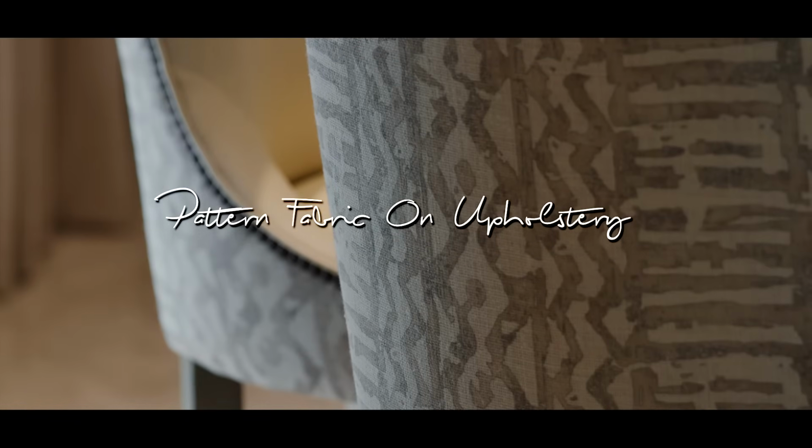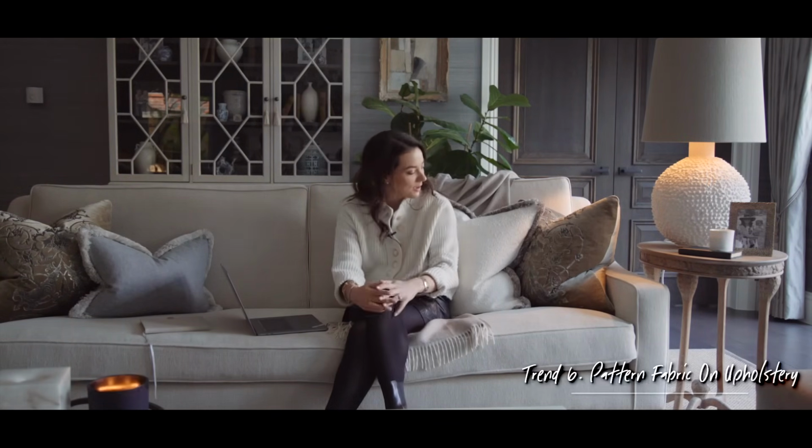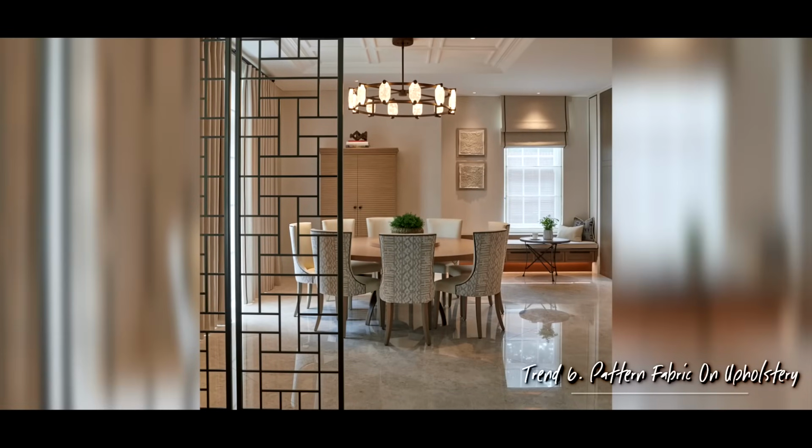Pattern fabric. Now, pattern fabric is something that I've loved for years. Everyone loves a pattern. Well, not everyone loves pattern, but people are embracing pattern more. You know, it's great to have pattern on your cushions, but I think it's really time that we push it up a level. And something that we've been getting braver with doing, and that I'm seeing other designers are doing, and certainly homeowners are doing as well, is embracing patterned fabric on your upholstery pieces.